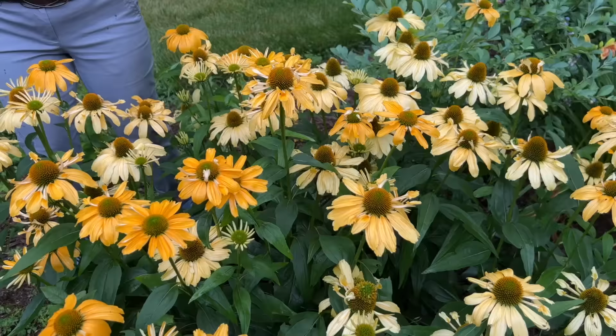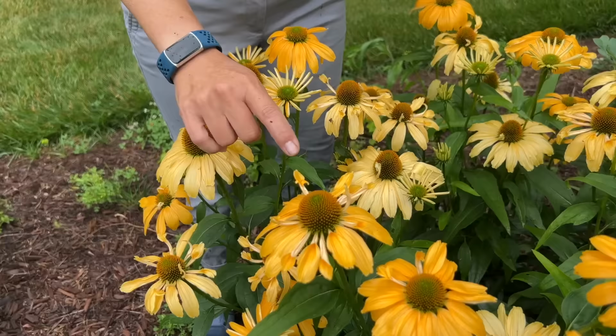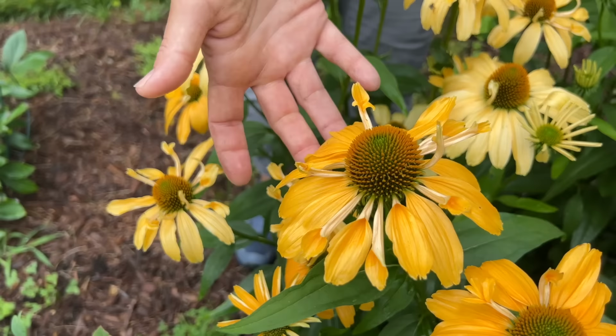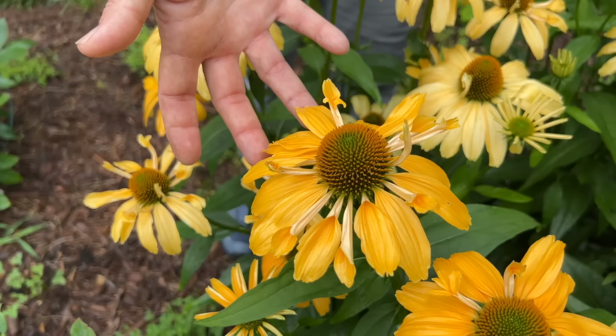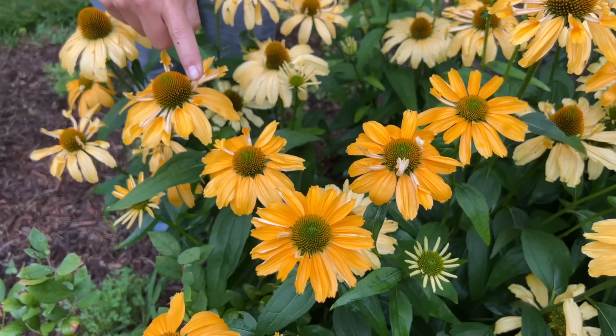Now, I want you to look at some of these blooms on the echinaceas, because I was a little worried. Do you see how these petals are not fully opened like they're supposed to be? I was concerned that maybe I was starting to get some sort of fungus or disease. Kata from Walter's Gardens was here just the other week, and I asked her about them. She said this is a result of our fluctuating temperatures. It was hot, it was cold, back and forth.